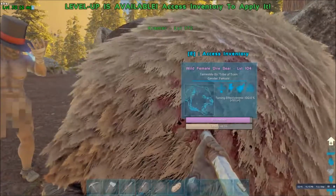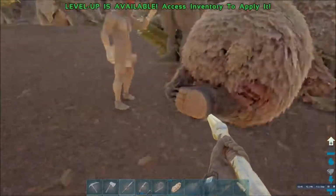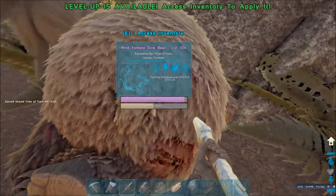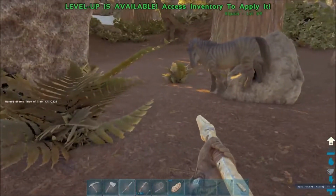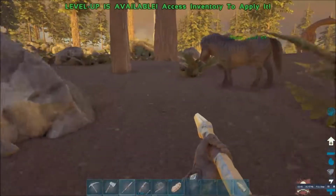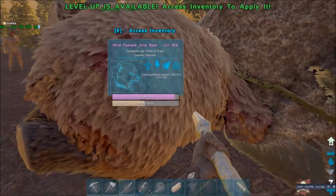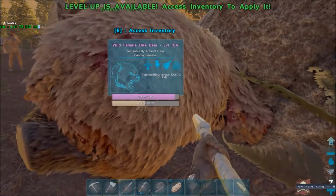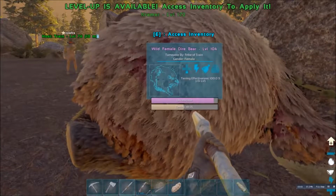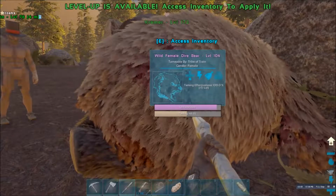We've got 100% taming effectiveness. Yes. On the bear? Yes. Hell yeah. We'll take it. Plus 51 levels right now. Yeah. Works. How's our bear? Ooh, this bear is almost dead. I didn't think it took that much of its health. Guess it did. It's alright. It'll get full health when it tames up.